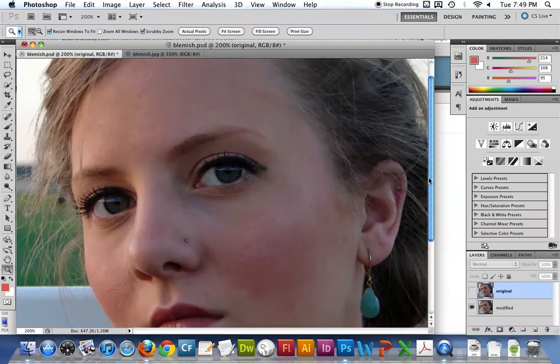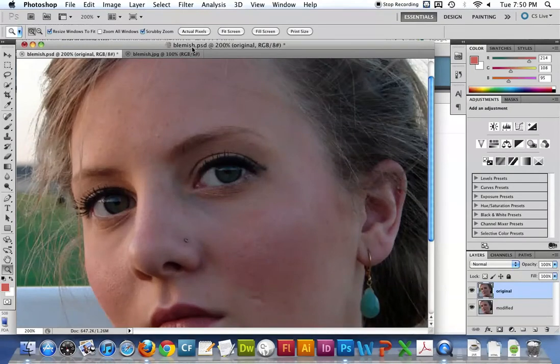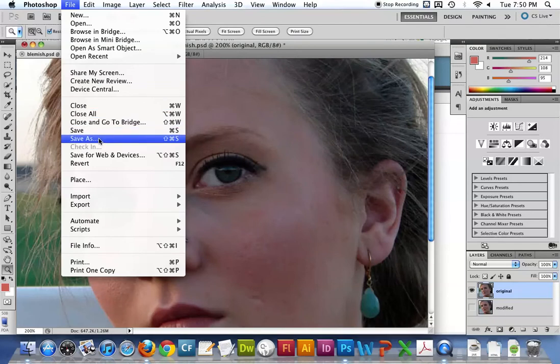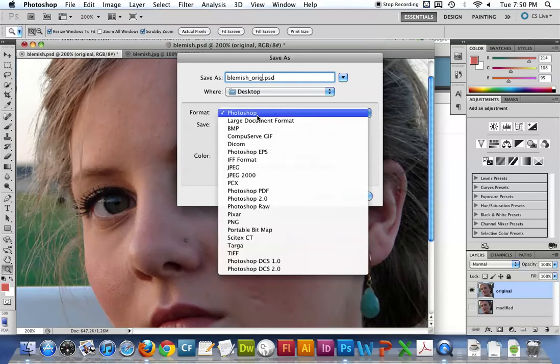And so the purpose of this lab is you're going to have an original and a modified, okay? And so I think in the exercise, for whichever one you choose, I tell you here that if you try to attach the PSD file, which is, you'll notice on this Blemish file, it's blemish.psd, it can get pretty good size, and Eagle won't like it. So what you would do is this. If you look on the overhead, this is my original. I could save that as Blemish underscore original or something like that, and change it to JPEG.